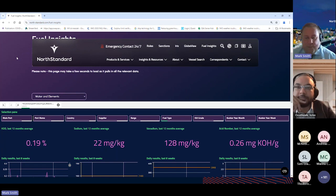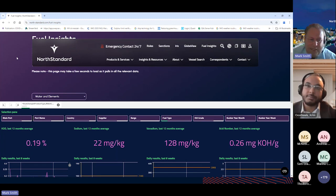We understand this might be quite new to you all, so by all means, contact any of us for a demonstration. We're more than happy to give one. As we said before, we want to try and lessen the claims we're seeing from fuel quality problems across our membership. So we're really happy to give a demonstration to yourselves, to your bunker procurement team, to technical, to operations, to anybody that's going to make use of this platform. We really are proud of this platform that we've launched. But if any of you have any questions now, then please feel free to ask.